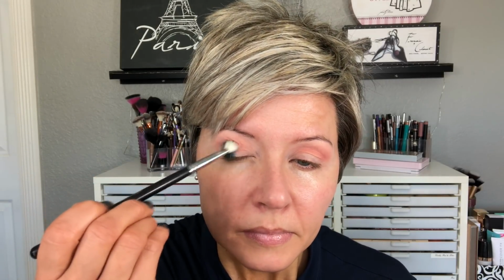Then with what's left on the brush, I'm going to gently start blending the edge of that shadow, but keeping it below the crease. And then what's really important with working with these blue shadows is go in with a separate blending brush for blue. So this is a clean blending brush. This is the M433 also. And I'm just using that to further blend and soften that turquoise shade just a little bit.